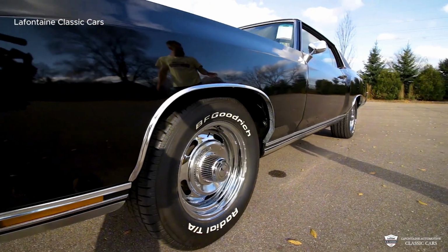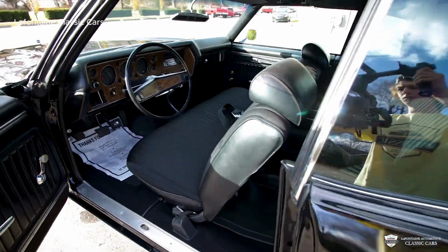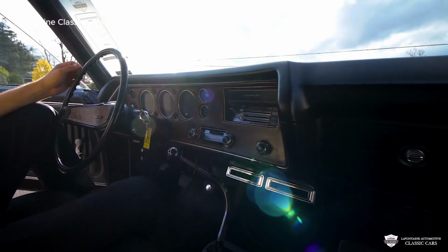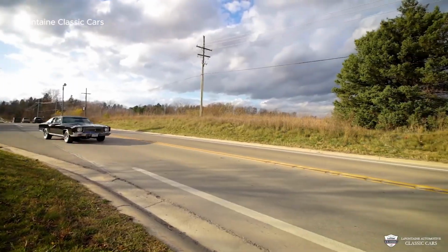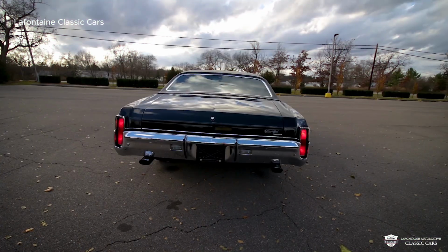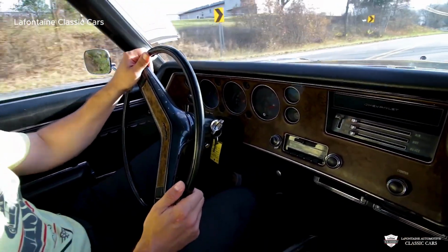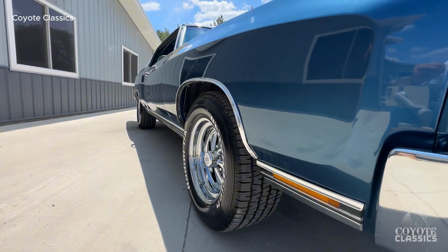By 1971, the writing was on the wall, and it was written in unleaded fuel and emissions regulations. To comply with new federal standards, Chevy had to drop the LS5's compression ratio from 10.25 to 1 down to 8.5 to 1. On paper, the engine still made 360 horsepower, but real-world performance took a noticeable hit. There were also a few visual tweaks: a new grille with fewer vertical bars, squarer headlight bezels, and rectangular parking lamps. The changes were subtle. Blink and you'd miss them. But the magic was starting to fade.